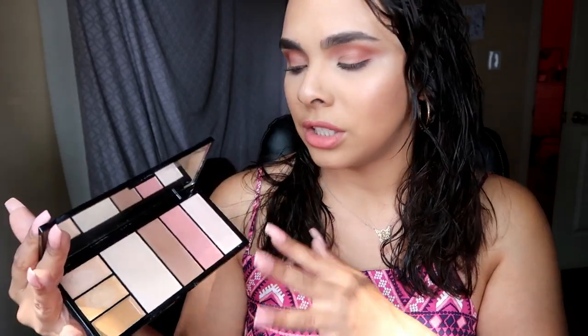So next is this Makeup Revolution contour palette, and this is in the shade medium. I love the palette so far. I love the concealers. The powders are good. The blush is pigmented. I absolutely love it. I even love the highlights. I think it's worth the money. It was only $4 or $5. I can't remember the price, but it's in between those two. And I love it. It's really, really good, very pigmented, and I'm gonna see myself using this a lot.